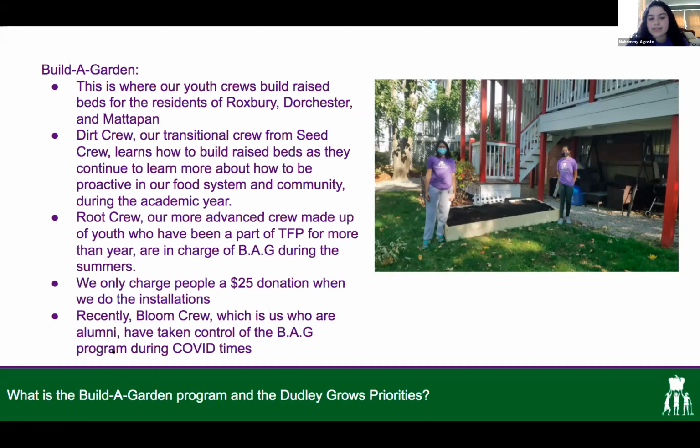And then recently we've been in charge of food distributions outside of our Dudley office. And we've been doing this since around December, late November. And next Saturday is actually our last day for the food distribution. And we're finally gonna go back to installing beds for the spring and summer.